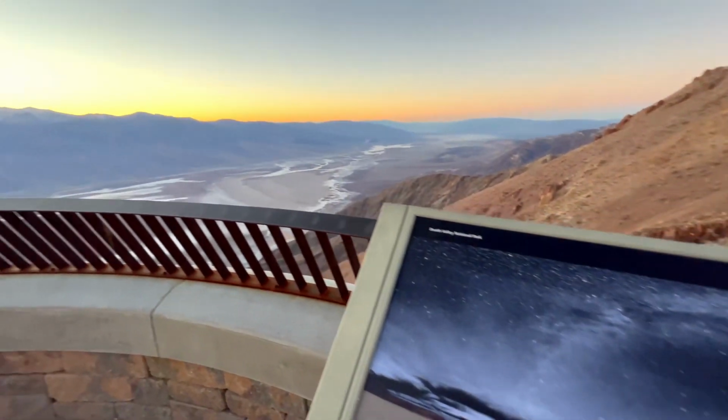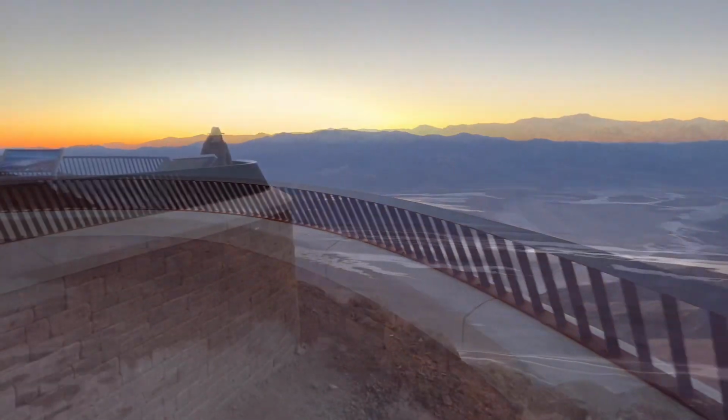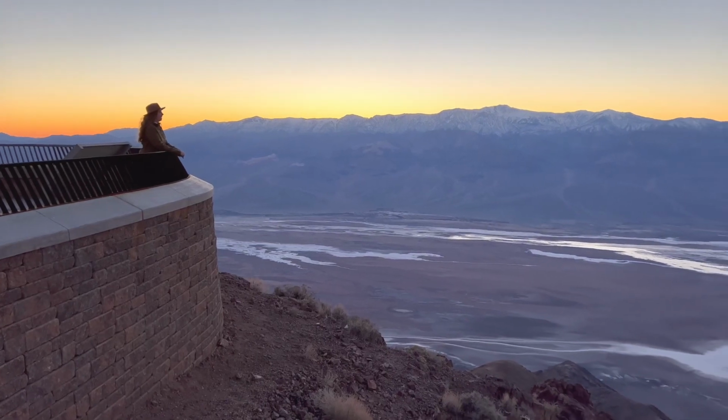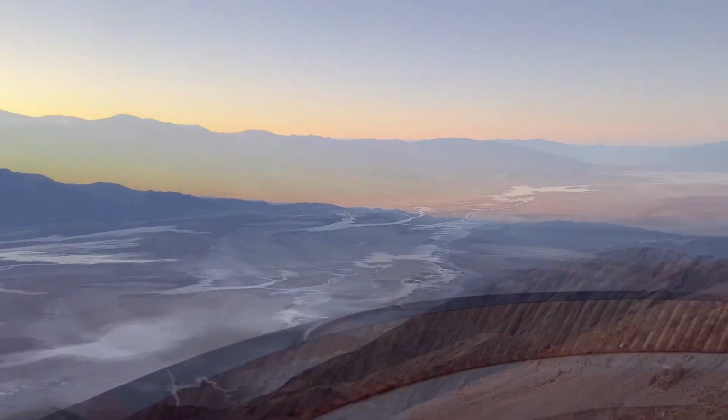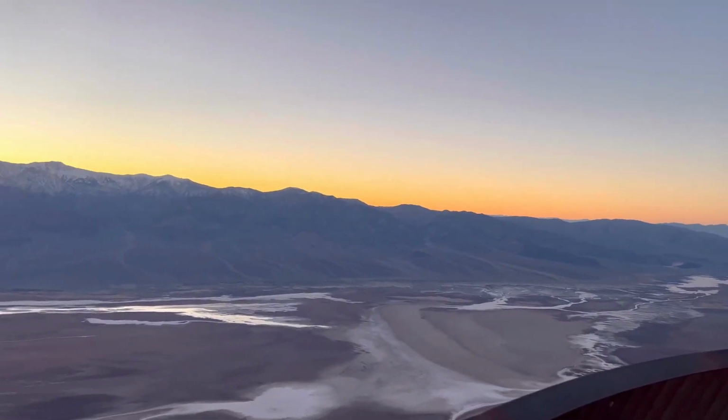There are multiple information panels right off the parking area at the overlook here at Dante's View, so make sure to take time to read about the history and the fascinating topography of this incredible area.